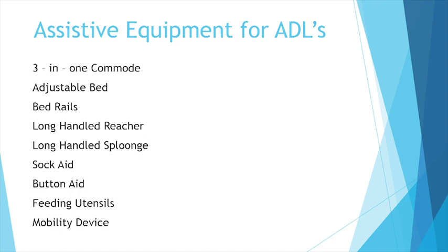So now I'm going to talk about assistive equipment for ADL, which stands for Activities of Daily Living. And these are things that we have in the clinic for folks to try.